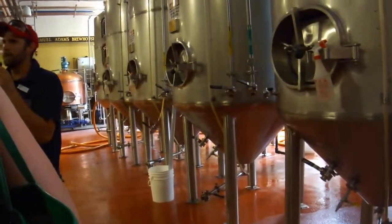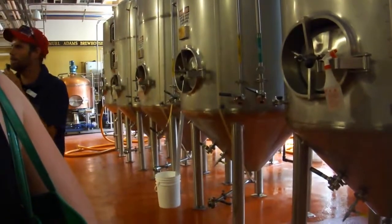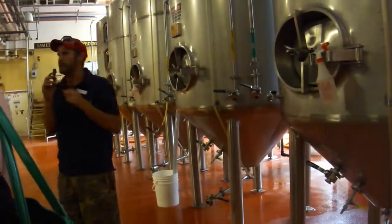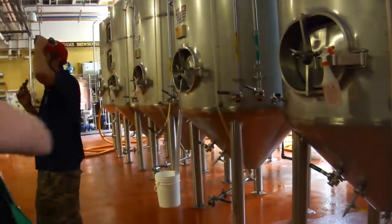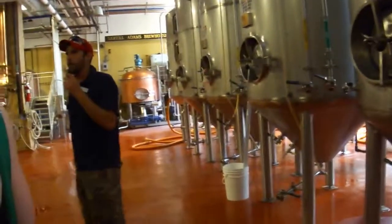We brew Utopias here, a slightly different process from that. It's kind of like a totally different animal. If you look around you, got a question about Utopias, guys. Utopias is the world's strongest naturally fermented beer. It's 29.5% ABV. It's what's conditioning in all of these bourbon barrels you see around you. It's the world's strongest naturally fermented beer at 29.5.